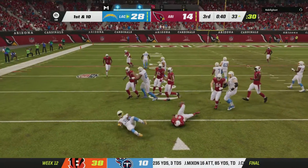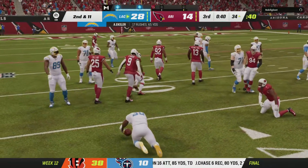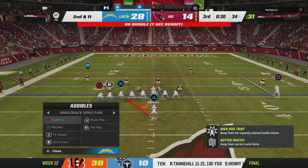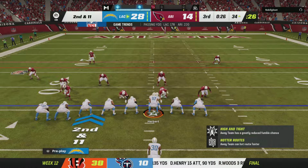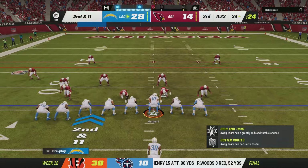Now a give running left is Eckler, and he is going to lose yardage here. After the loss to start out, here's 2nd and 11. A loss of a yard brings up 2nd and 11 at the 34-yard line.